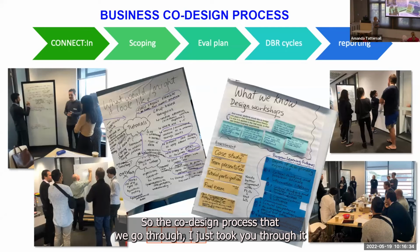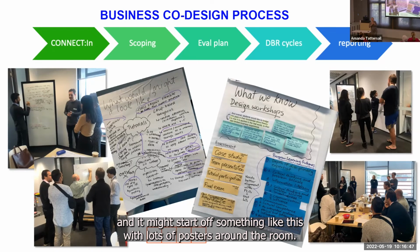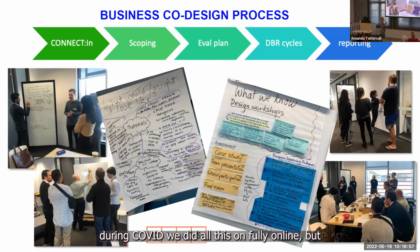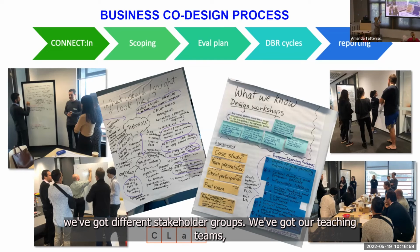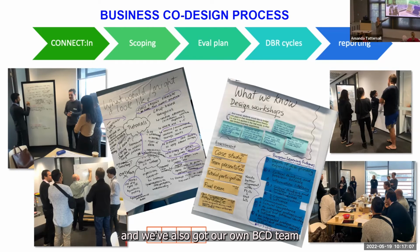Here we go. So the co-design process that we go through, I'll just talk you through it in a little bit of detail, but we start off with this thing called Connect In. It's basically a workshop, and it might start off something like this with lots of posters around the room. Actually, this is the pre-COVID Connect-In workshop. During COVID, we did all this fully online, but we've got our different stakeholder groups. So we've got our teaching teams, we've got our alumni or our industry partners, we've got our students, and we've also got our own BCD team.